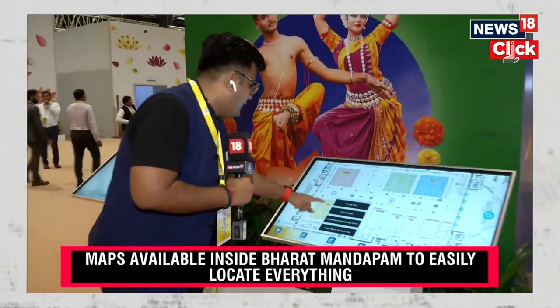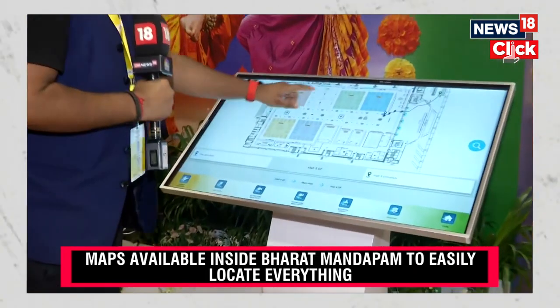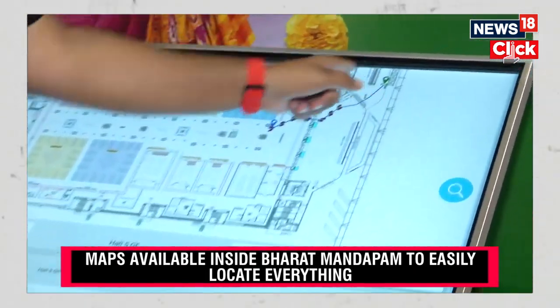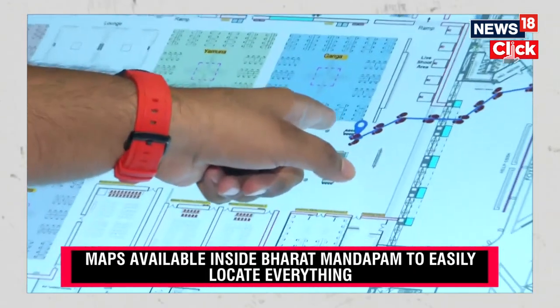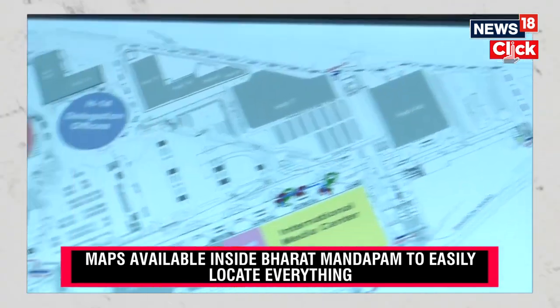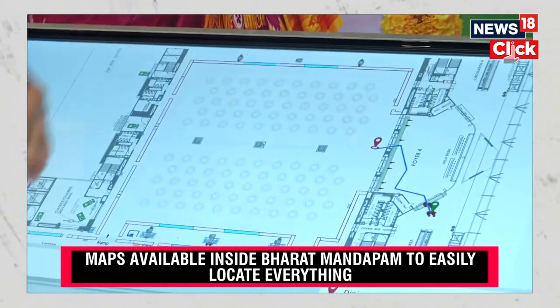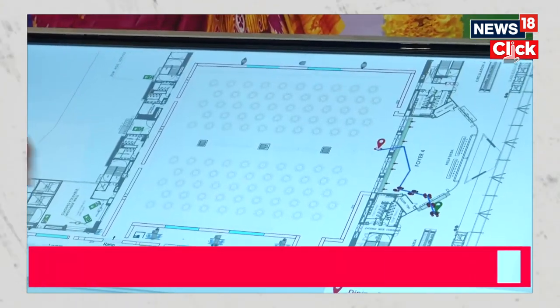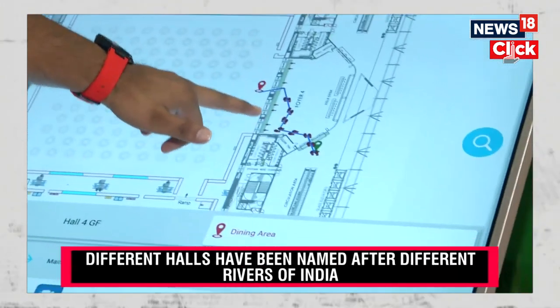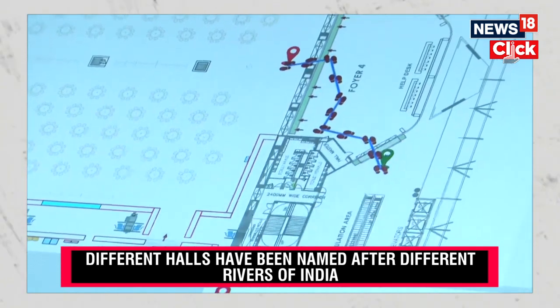Now let's see where the dining area is. I have clicked on this dining area, and there you see, I am right now standing here, and if I have to go to the dining area, it's on this side, on my right. This is how easily these maps have been designed. The technology has been used for people, and the entire route is being explained on this screen.